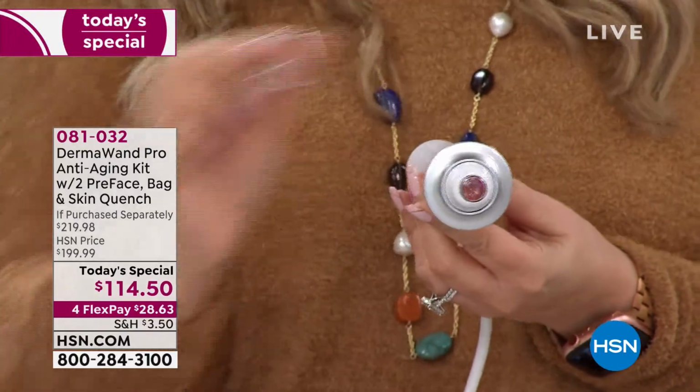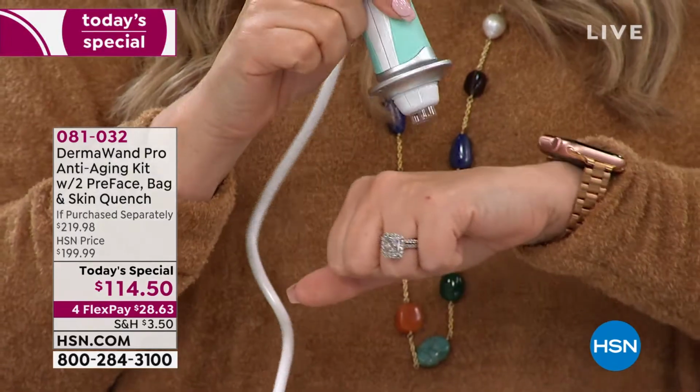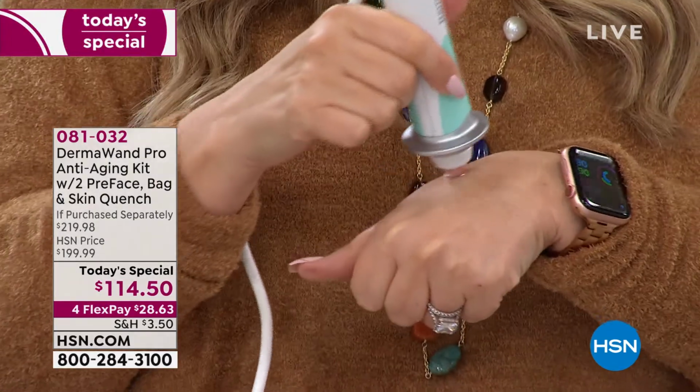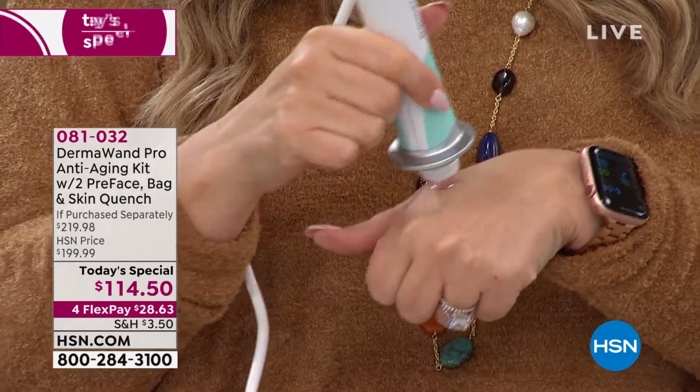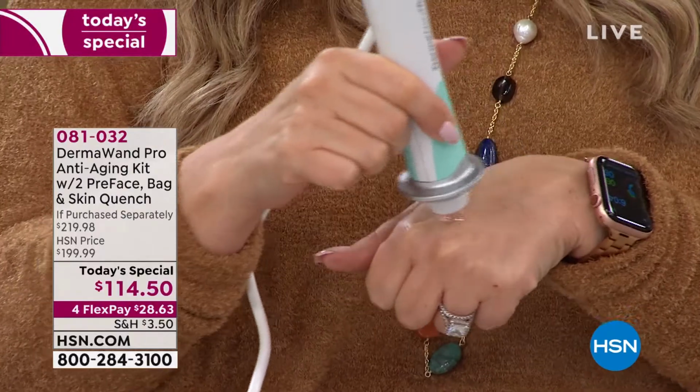You take the cap off and you've got microcurrents that when it touches your skin, you hear that? That is tightening. That's right, you heard me right. It is going to help tightening and improve elasticity.